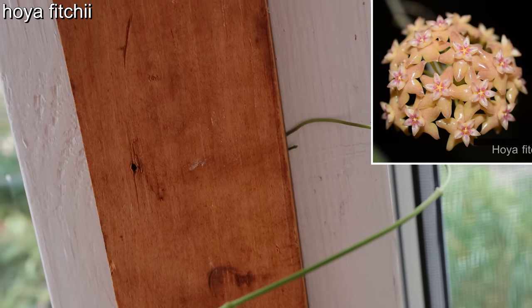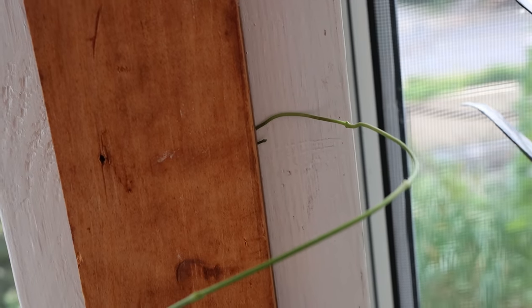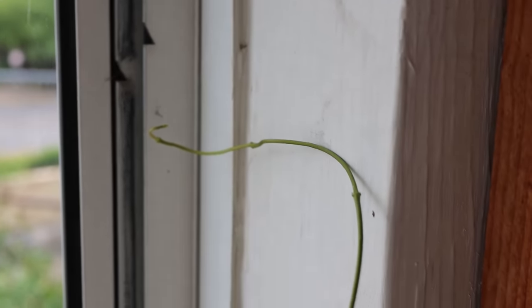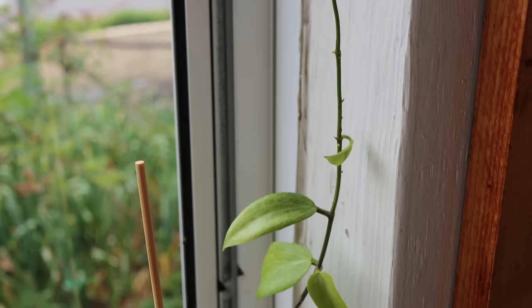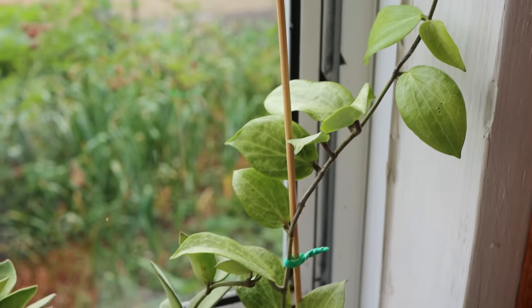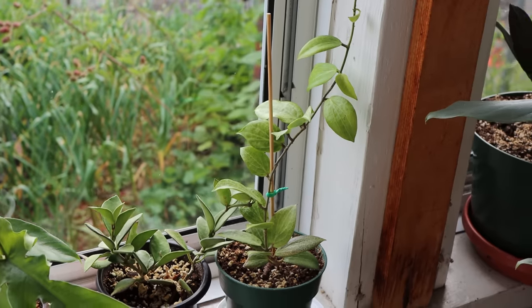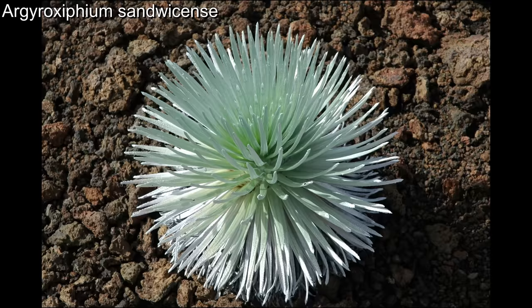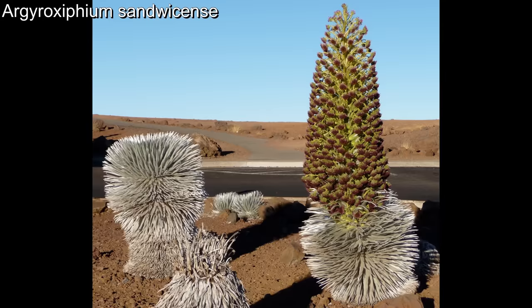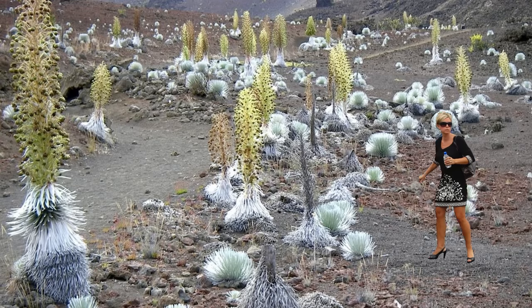My Hoya fitchii that is growing into the siding. Let me remove that if I can, delicately. So let's go down the vine. There it is, in all of its venaceous glory. My silver sword, and not those things that grow on top of the volcanoes in Hawaii that are endangered because tourists keep taking them.